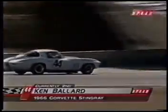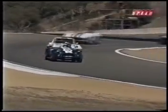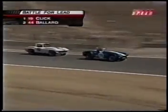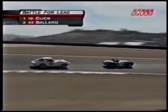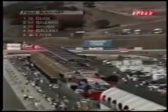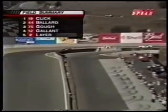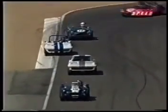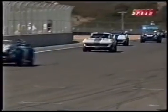I'm sure that Zora would love to be here with Carroll to match wits as these two great cars, Corvette and Cobra, go at it at Laguna Seca, and it brings back tremendous memories for a lot of people that watched these things 30, 40 years ago in exactly the same position. Normally, Cobra leading Corvette. Off turn 11 they come. Jim Click Jr. leading Ken Ballard.